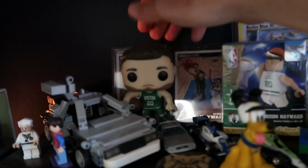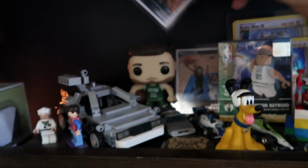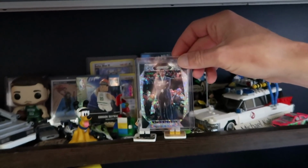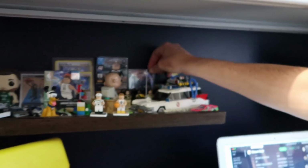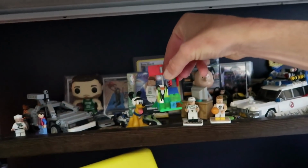I have Gordon Funko Pop, and then I have Shelvin Mack and Gordon basketball cards, and of course the man, In Brad We Trust. Did you know Brad Stevens had his own basketball card? Oh yeah, Panini Prism. That's a special edition one right there. And then Master Everett made me this. I don't know what it is, but you have it.